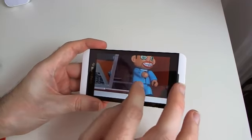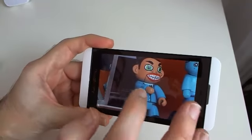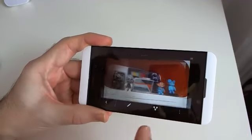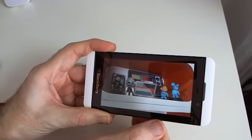Let's just pinch to zoom in. That's quite good, quite a nice amount of detail in that. Let's give you a close-up of that. It looks pretty good, colour saturation, good detail, a little bit of noise unfortunately, but that is not too bad. That's a pretty good performance by the camera actually.